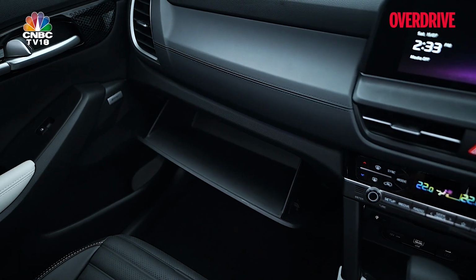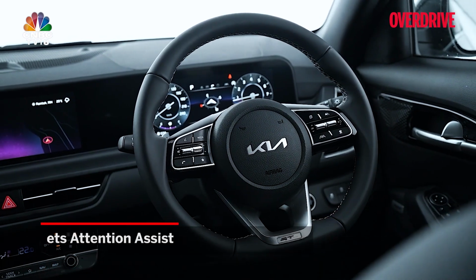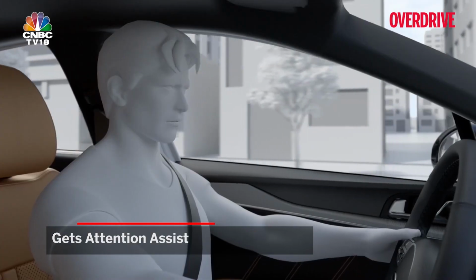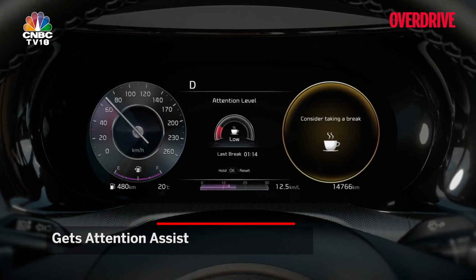But then again, the Kia Seltos has got something that will prevent you from falling asleep. It's got attention assist, which has got sensors and cameras in that instrument console right behind the steering wheel that will detect your face, and if you are falling asleep, it will tell you to go and grab a coffee. That, however, cannot be done by the Seltos. You have to go and get a cup of coffee yourself.